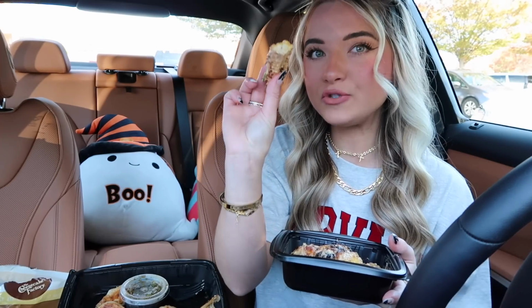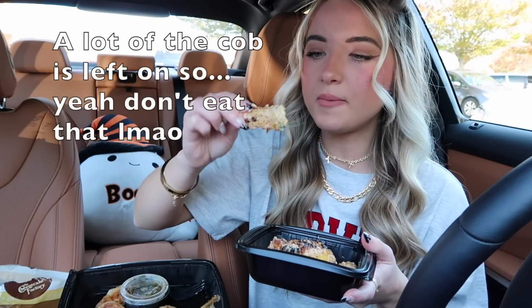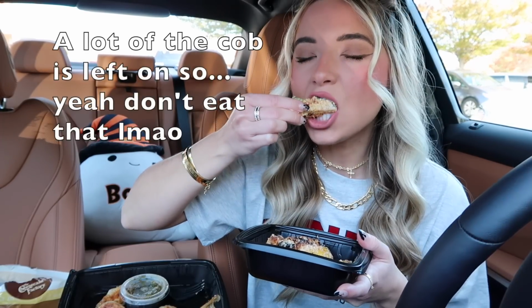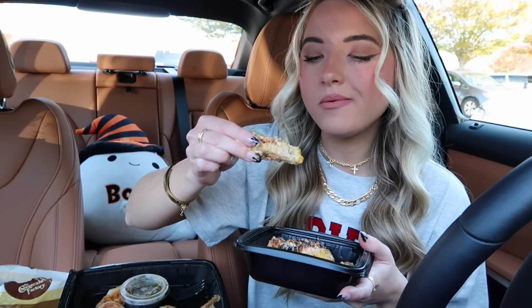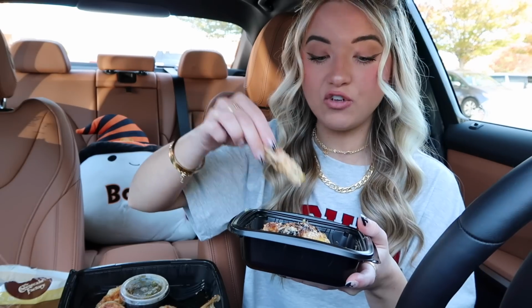Wow. Okay, flavor. Flavor is on point. I don't know if you're supposed to eat the inside, like, rib part of the corn. I thought you were, but it's kind of tough right there. I think you're just supposed to eat it like a rib. These are so good. Like, the flavor. Oh my gosh, that flavor is amazing.